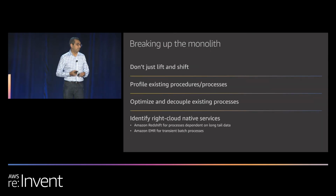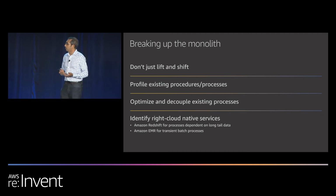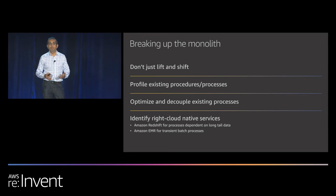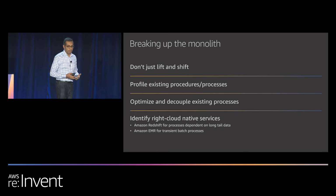So let's talk about that first phase a little bit. How do you break up that monolith? Like I said in the beginning, we don't want to just lift and shift, right? So where we started is we invested quite a bit of time in actually profiling all the procedures and processes that we had on our on-prem warehouse and started logically grouping them by what services they were actually supporting, what business use cases they were actually supporting. And that immediately bubbled up 2 patterns for us.